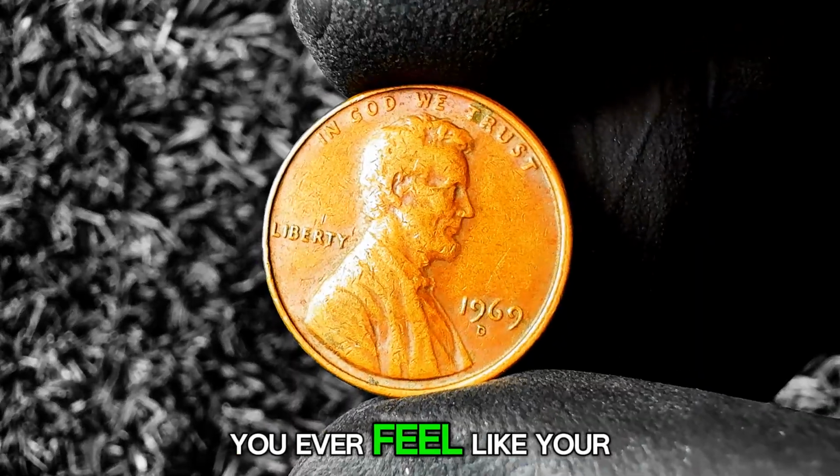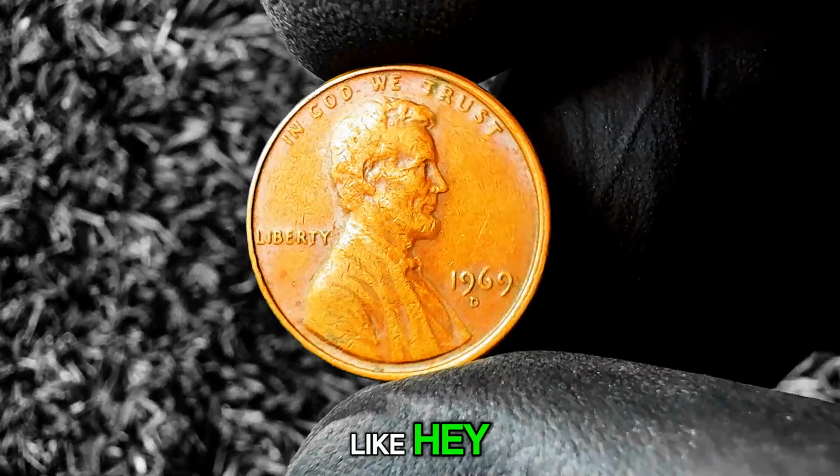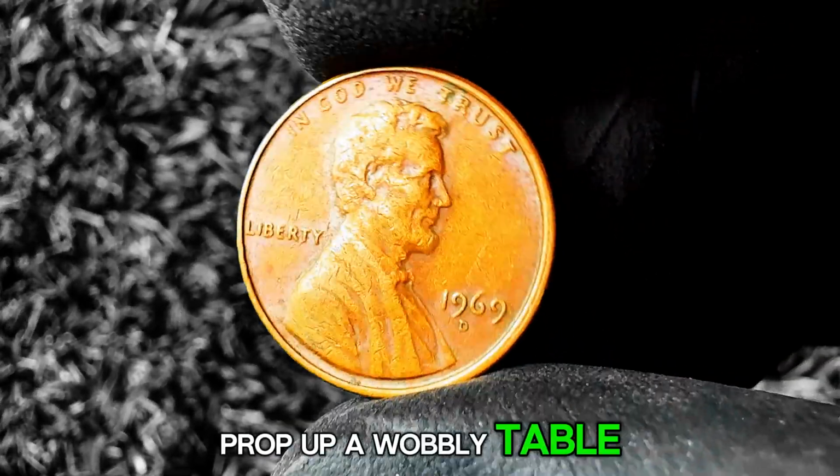You ever feel like your coins are judging you for not checking them? Like, "Hey, I could be worth more than your car, and you're using me to prop up a wobbly table."